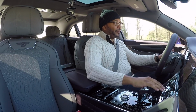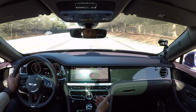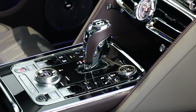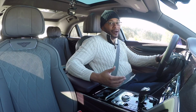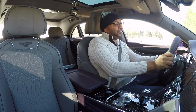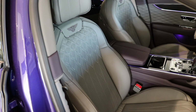Coming lower, you do have a solid piece of metal for your air conditioning vents with the Breitling clock in the middle. You guys know what it is if you're familiar with these cars by now. An electronic gear selector, controls for your heated and ventilated seats. This car also has massaging seats as well. So all the features that you would expect to be in a Bentley are here. The seats are exceptional, truly exceptional. I would love to have the opportunity to take a long road trip in this vehicle, just to test it some more.